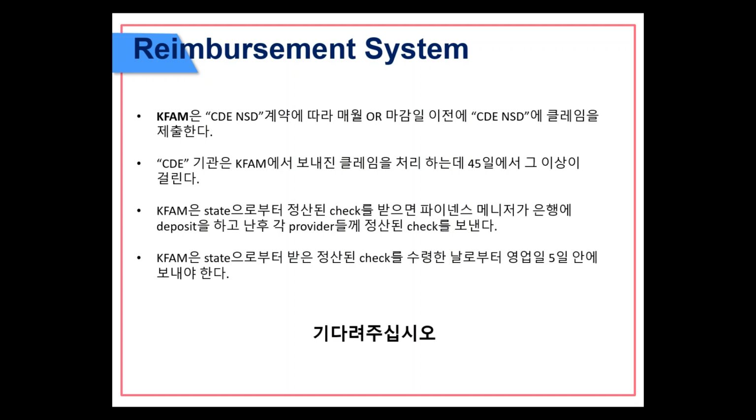Once KFAM receives the reimbursement check from the state, our finance manager deposits the check from the state and starts preparing reimbursement checks for each provider. KFAM must send out reimbursement checks within 5 working days from the receipt of the reimbursement check from the state. So all providers, please be patient.